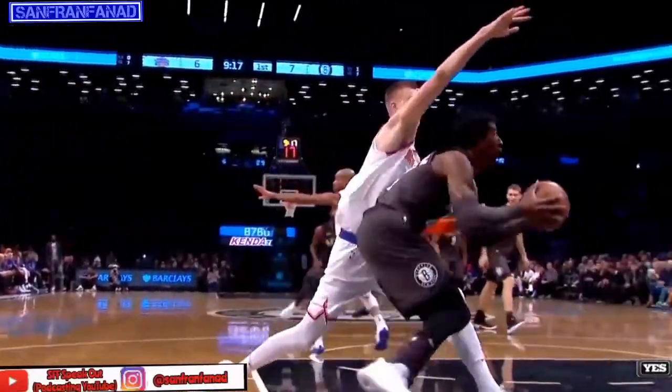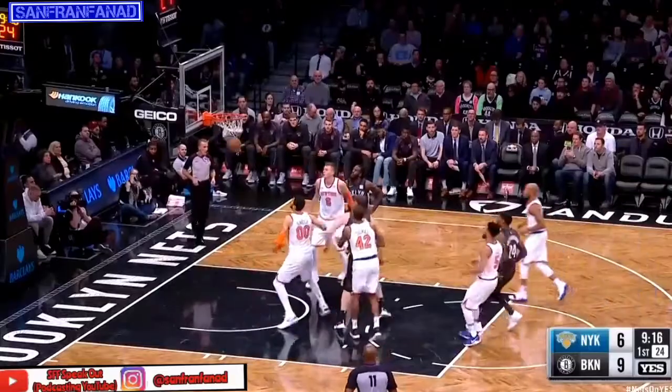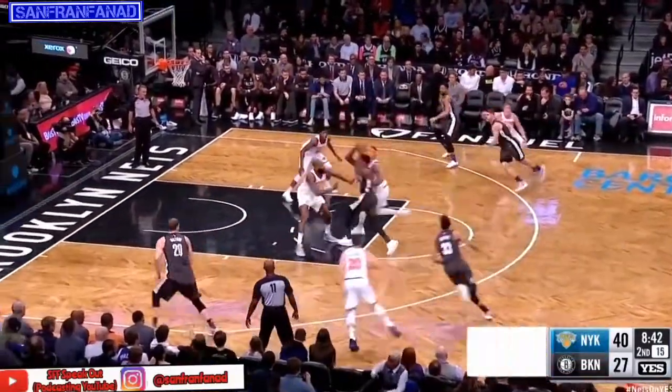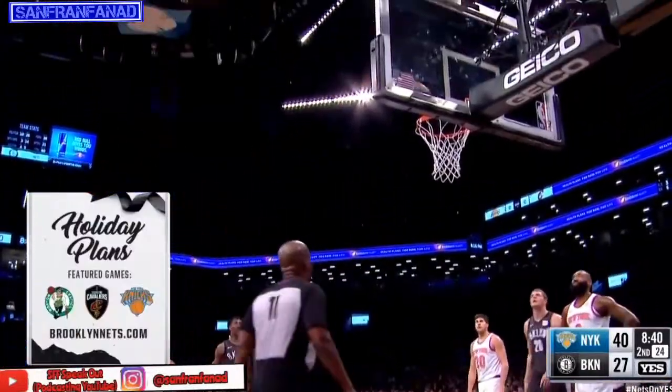Hollis-Jefferson with a chance at a three-point play. Use your speed if you're Hollis-Jefferson at that four position, the power forward position, to glide right by Porzingis. Back in, matched up with Beasley. Lefty against lefty. And a foul called. Beasley was all over him.